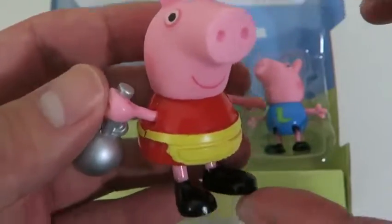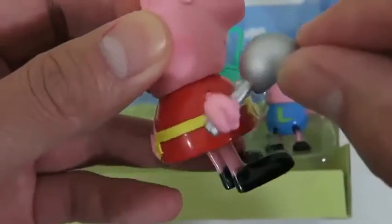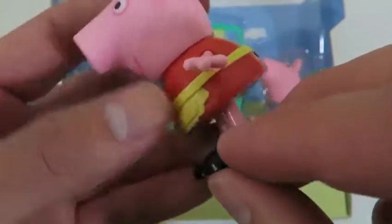Here's the lovely Peppa Pig, ready to sell some ice cream. She's got a scooper and a yellow apron on. She also looks dressed for the summer.